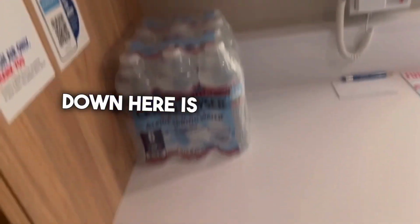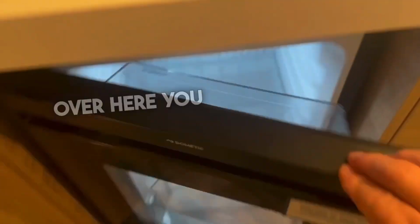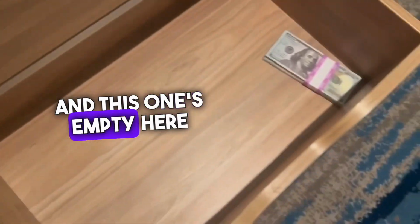Down here is where your, they don't call it a refrigerator, they call it a cooler. Over here you got 3 drawers, and you can see there's your laundry bag, and there's not really anything in here. Hair dryer bag, and this one's empty here.